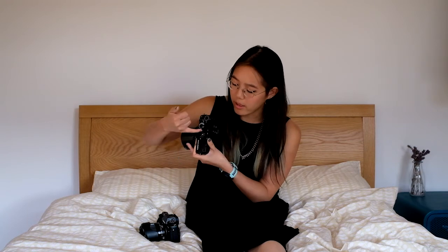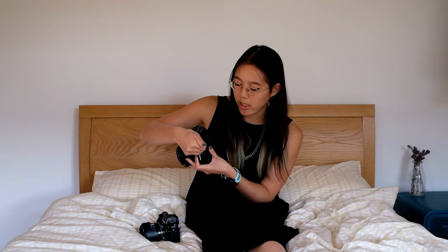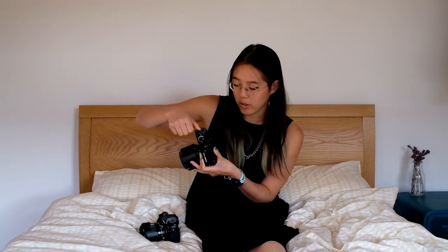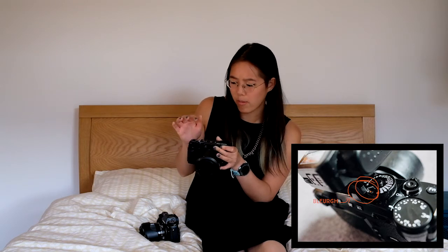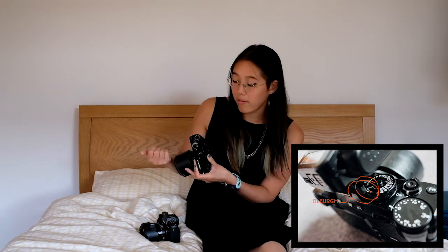Similarly, because of this and the fact that the hot shoe sits flush, if I use a Cactus trigger and lock it, it actually blocks me from pulling up my ISO dial. So if I want to change my ISO whilst I'm shooting off-camera flash, I have to push it back, then lift this and turn it and then relock it, and it's just a tiny bit of an annoyance. The X-T2 actually has a raised hot shoe, so whatever sort of locking system your trigger or your flash has, it's not going to get in the way.